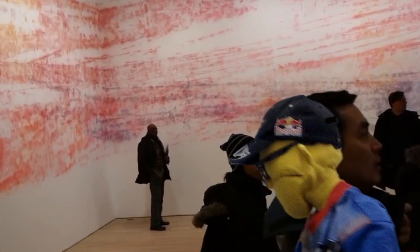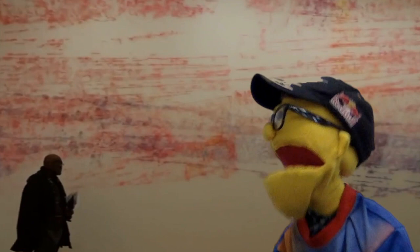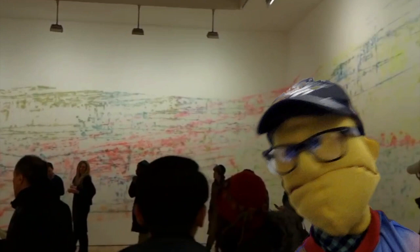Mr. Stowe would not be happy. Some kindergartner got in here and wrote all over the walls, it looks like. Not good. He would not be happy. What? Oh, this was made by an artist? Oh, whoops. My bad. Oh, so these are pretty cool.